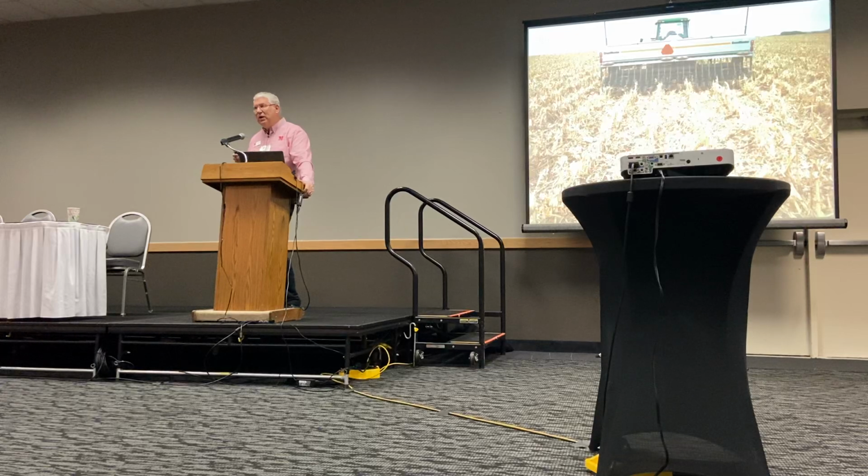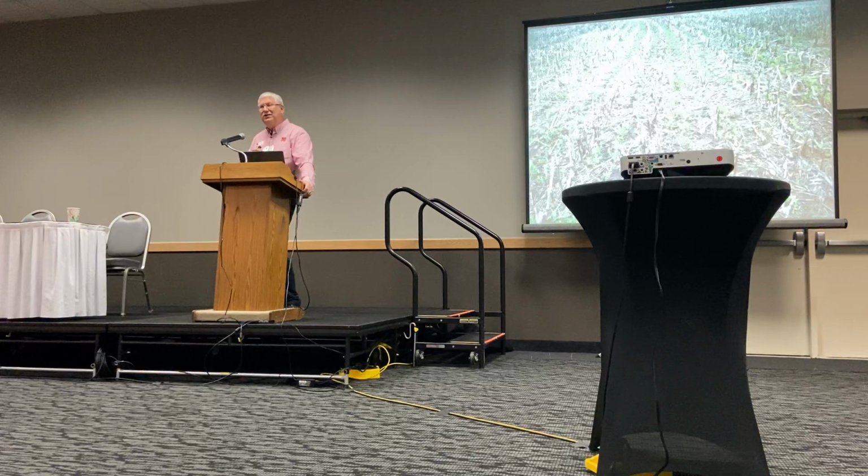This again is about 220 bushel corn residue the day of seeding. That's why the cab door is open, so I snapped the picture. This is the same field the next March. The Austrian winter peas are up and growing. Where'd all that corn residue go? It's cycled into the system. I love that.